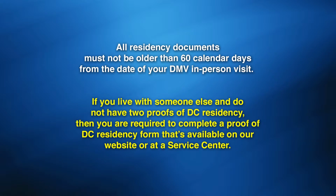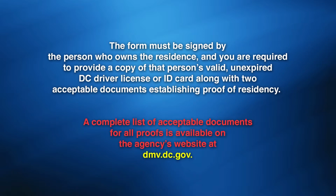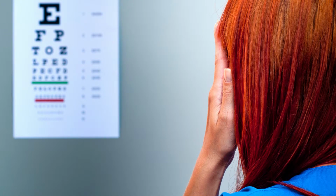If you live with someone else and do not have 2 proofs of DC residency, then you are required to complete a proof of DC residency form that's available on our website or at a service center. The form must be signed by the person who owns the residence, and you are required to provide a copy of that person's valid, unexpired DC driver license or ID card, along with 2 acceptable documents establishing proof of residency. A complete list of acceptable documents for all proofs is available on the agency's website at dmv.dc.gov.